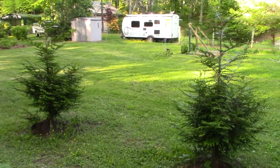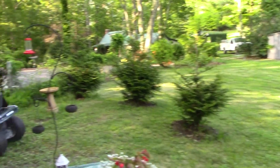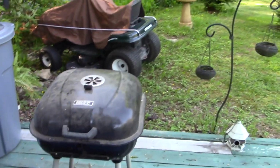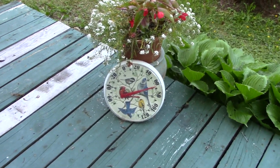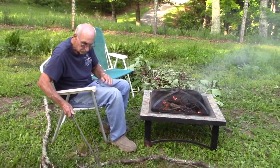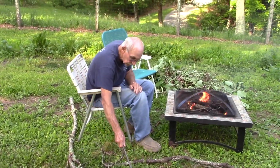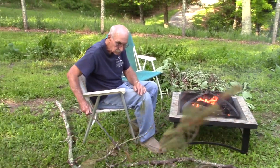It's nice to have the yard mowed. And we brought the grill. And this is 4:07, and it looks like it's about 67 degrees, and feels just right. This is a good way to get rid of the limbs that are falling in the yard. Just scrap wood. It's nice out here.